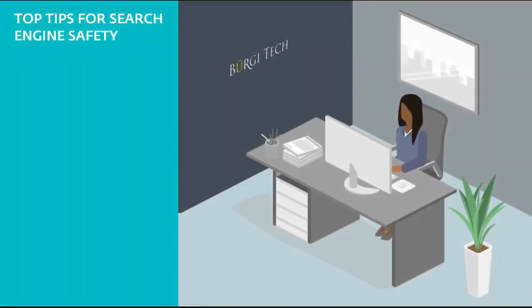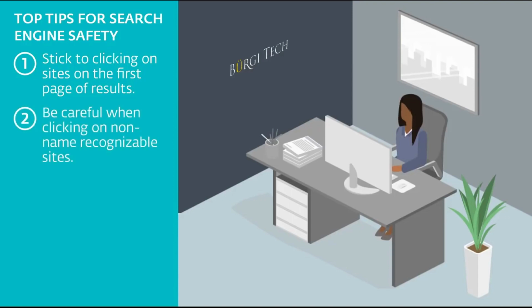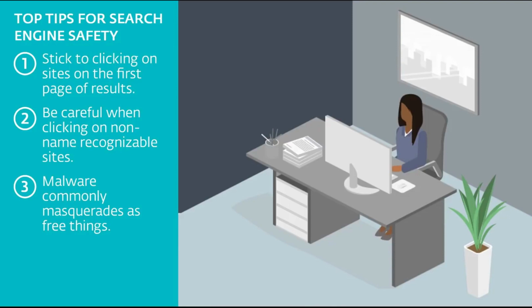Some great tips to remember when using search engines are: stick to clicking on sites on the first page of results. After you start going past the first page, start being very cautious about things that you click on, because that's when you're getting into results that are not as reputable, not as commonly clicked on, and don't have as much related content. Be careful when clicking on non-name recognizable sites, as you don't know where it's going to take you. Be very careful when you're downloading anything that says it's free, because even if it is actually free and it's a legitimate download, they might put something on your computer that you didn't want or something that is malicious.